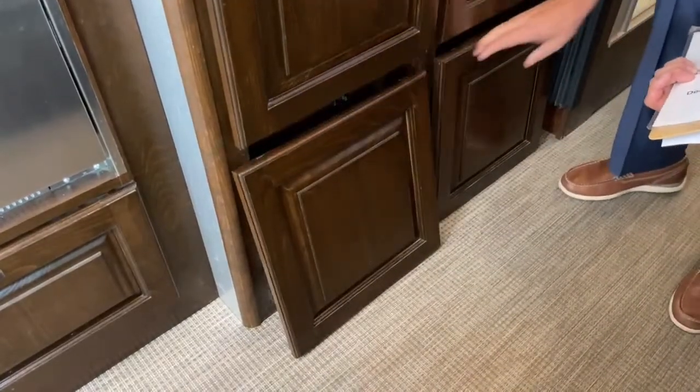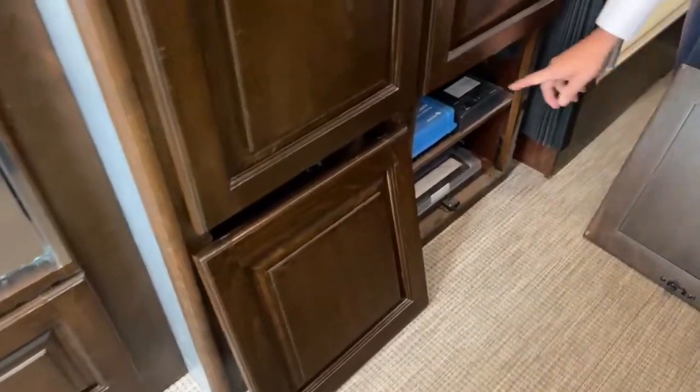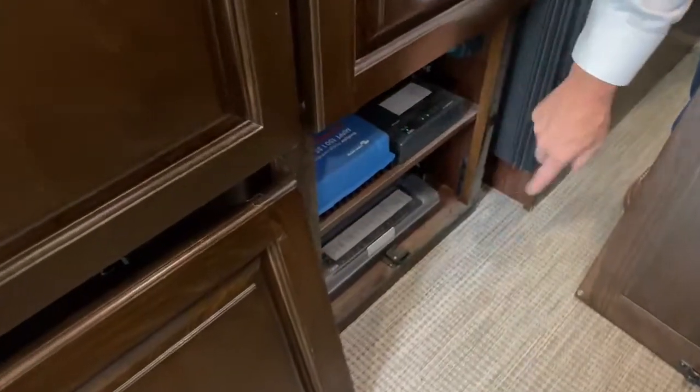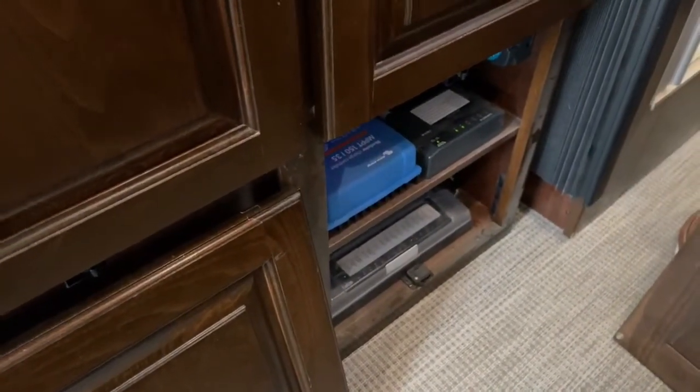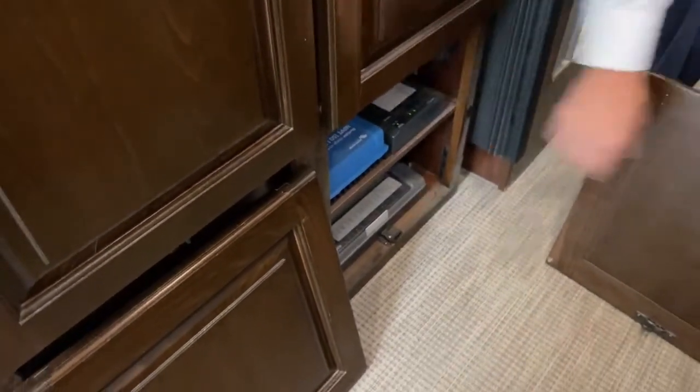And then you also have some more. This is a couple of, there's your solar controller and some other electronic features. I think there's some satellite deal there.